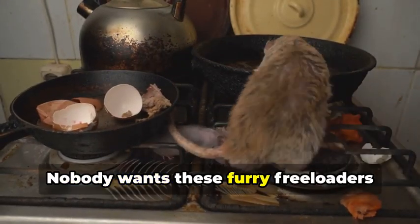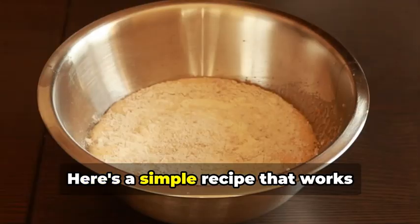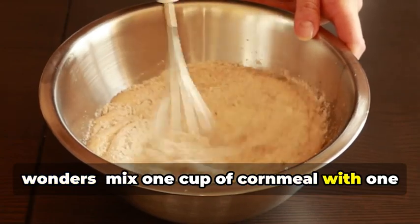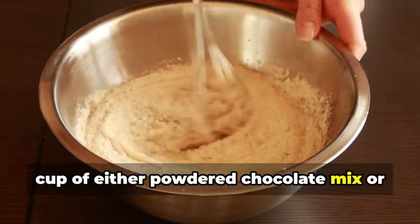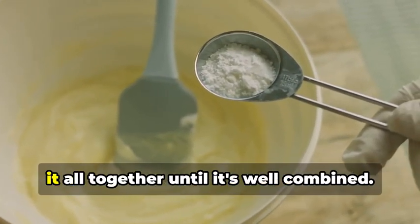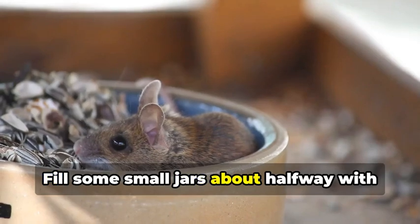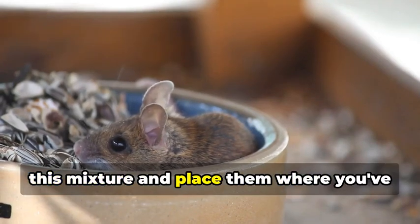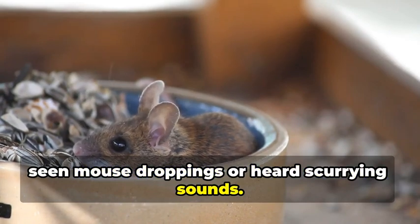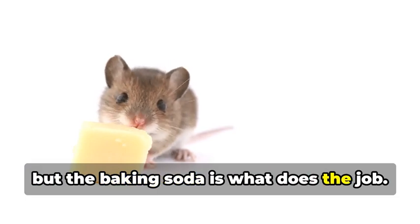Nobody wants these furry freeloaders making themselves at home in your space. Here's a simple recipe that works wonders. Mix 1 cup of cornmeal with 1 cup of either powdered chocolate mix or regular sugar. Then add 1 cup of baking soda and stir it all together until it's well combined. Fill some small jars about halfway with this mixture and place them where you've seen mouse droppings or heard scurrying sounds. The sweet smell draws them in, but the baking soda is what does the job.